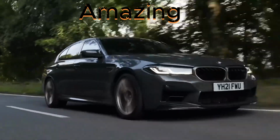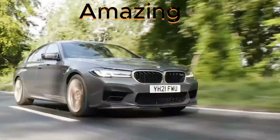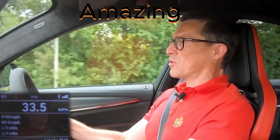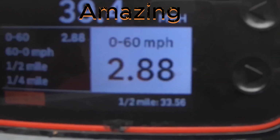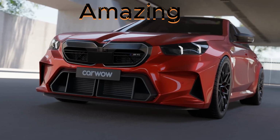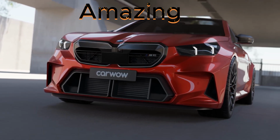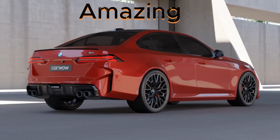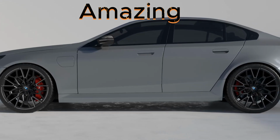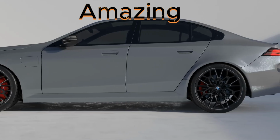And if you want to check how quick I timed that car from 0 to 60 miles an hour, well, here you go. Boy, that's good, 2.88 seconds. Yes, you're looking at a new M5 that might accelerate from 0 to 60 miles an hour in around 2.5 seconds. But this insane speed isn't the only reason I'm excited for the new M5.